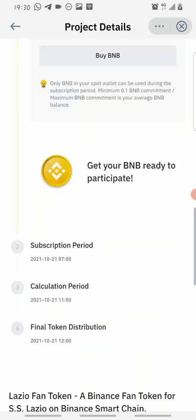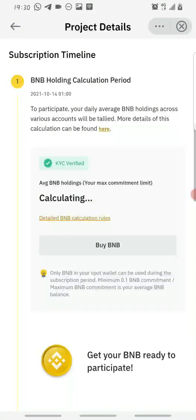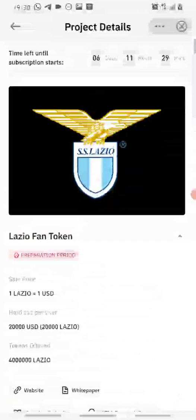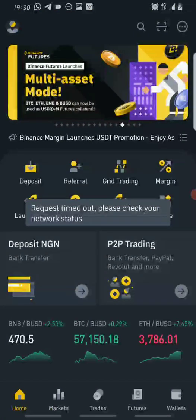So make sure you don't miss this ICO. And for those of you that might not be eligible for this token, I'll also be telling you guys how you can benefit from this. I'll be using Beta Finance as an example.